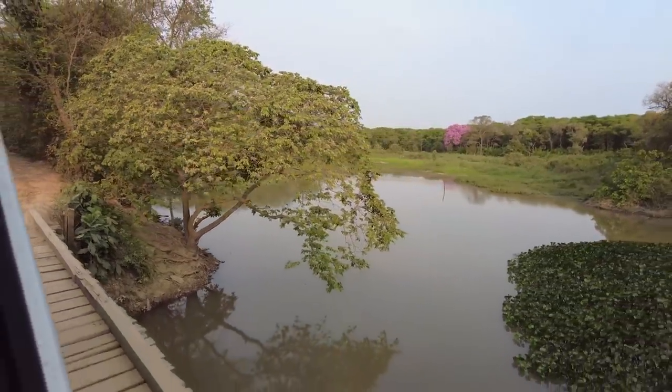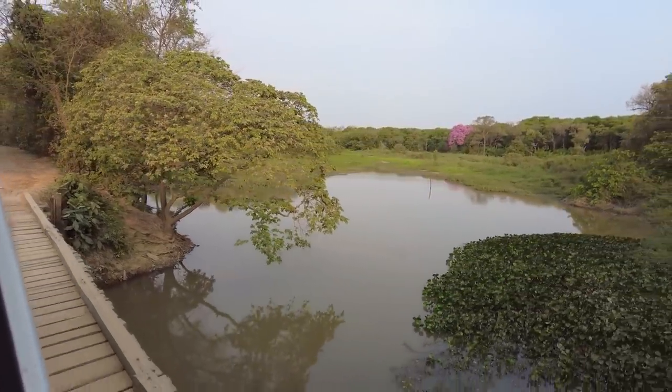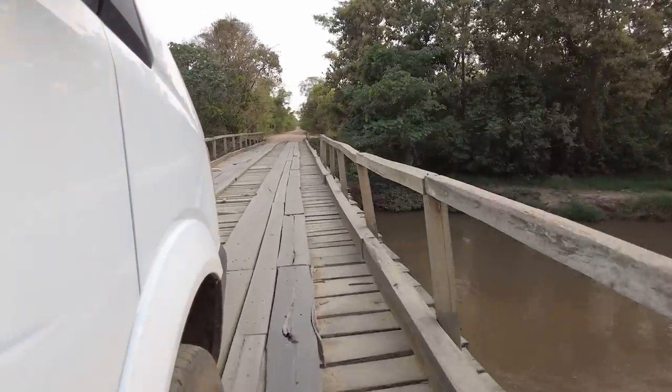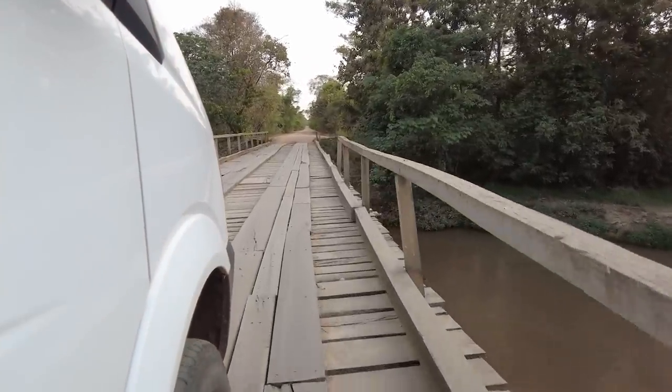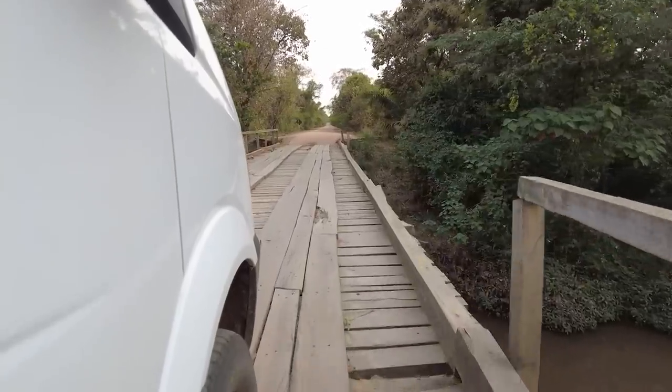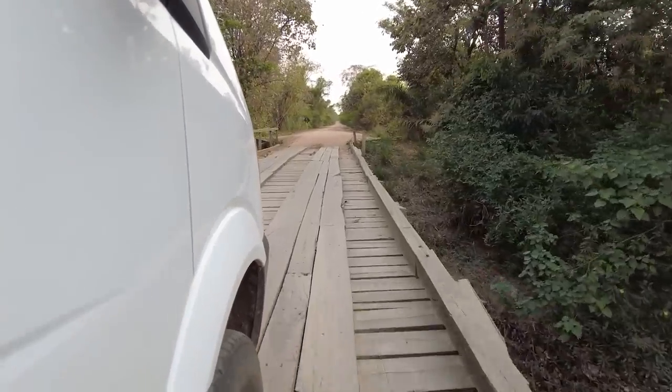Look at it. Hopefully it showed up for you guys. I'm gonna hand you back to Curt because I'm driving. But we crossed the river. We crossed the river. Our camp spot is supposed to be by the river.